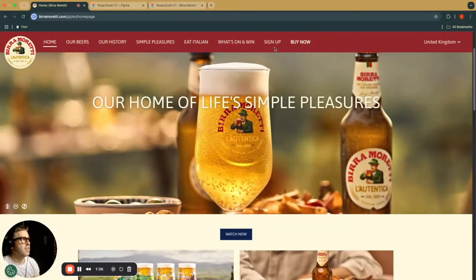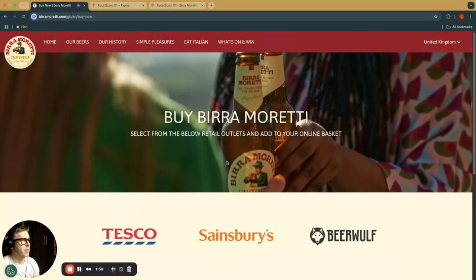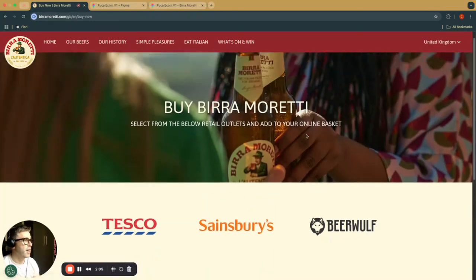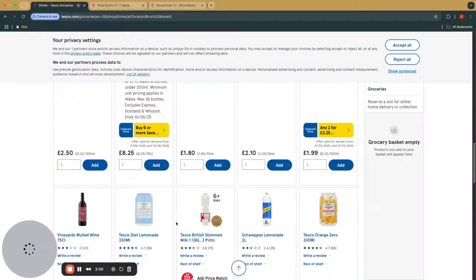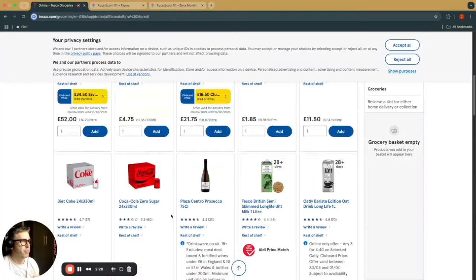So what I feel as well is this buy now option. Usually on websites that might be a button or something. Here the font is a bit more bold, but it doesn't really stand out, and it's the last option here as well. So here when you click the buy now option, you're brought to this screen to buy Birra Moretti. And you can see here there's a list of retail outlets which you can add to your online basket, which I do like, although that's a bit misconstrued because actually when you click in here to say Tesco, it takes you off the Birra Moretti website itself. And I've noticed this in Tesco, I haven't noticed this with all the retailers, but with Tesco here, you can see it's not actually bringing you to the Birra Moretti product.